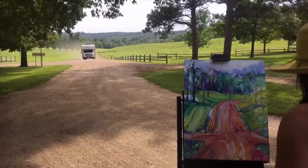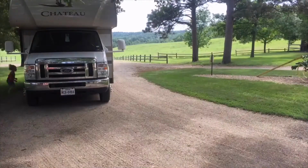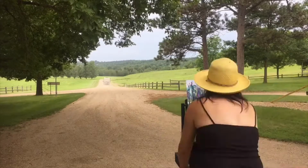The park was really quiet during the week, but some friends from Texas stopped by to say hello. They were passing through and stopped for a quick visit, and they liked the park so much they said they might come back next year.